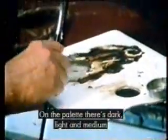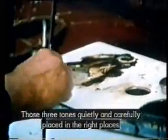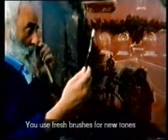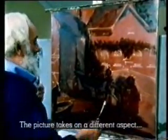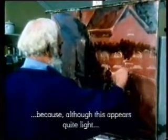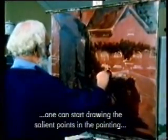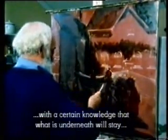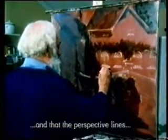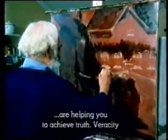There's dark, light, and medium. With those three tones quietly and carefully placed in the right places, with a bit of luck, the picture starts to take on a different aspect, because you use fresh brushes for the new tones. Now, although this appears quite light, one can start drawing the salient points in the painting with a certain knowledge that what is underneath will stay, with a certain knowledge that the perspective lines have helped you, are helping you to achieve truth, veracity.